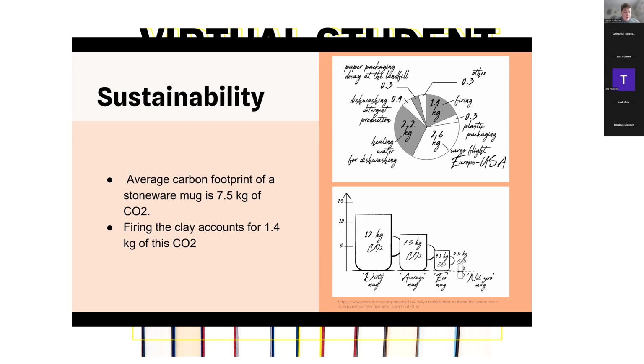To achieve a zero carbon footprint mug, she converted to solar powered firing. Then she reduced the plastic in her packaging by converting to recycled paper. This made the carbon footprint half a kilogram of CO2. Though it's not zero, she created a sustainable practice that can easily be further reduced by the user or potter simply by planting trees as an offset. This offset would not be achievable if the footprint was over 1 kilogram of CO2.